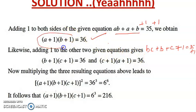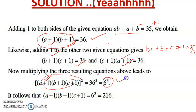Take common here, take common here, the second one and the third one. Now you have to multiply all these three. You can see that they will be repeated. There is A plus 1, here also we have A plus 1, B plus 1, B plus 1. Now put down the values. This is 36. You can put down the values and it will come as 36 cubed, that is 6 raised to the power 6. Our answer will be 216. A very good question.